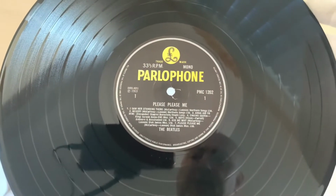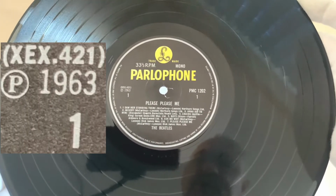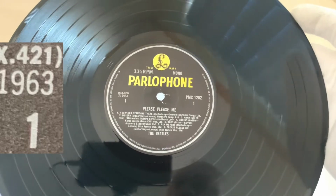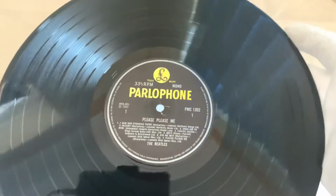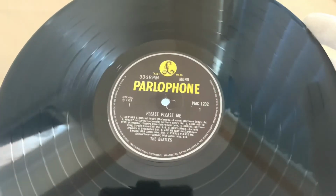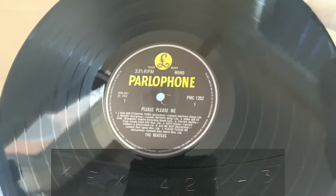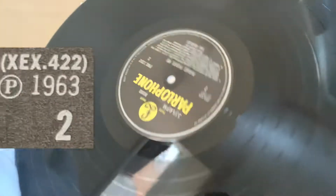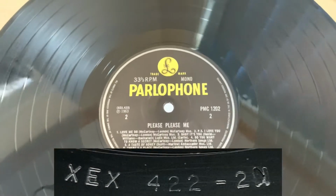You've still got the P 1963 in the case of this particular record, as well as the matrix number above. But the matrix numbers on these albums are very similar to a lot of the 60s, as they must have used a lot of the same mothers. But this particular one is XEX 421-3 on side 1. And then on side 2, it's XEX 422-2N.